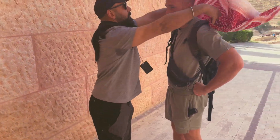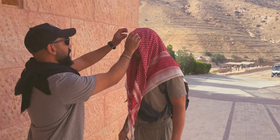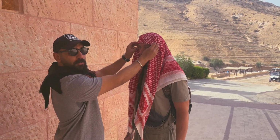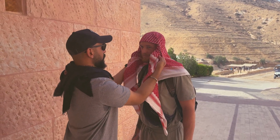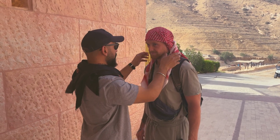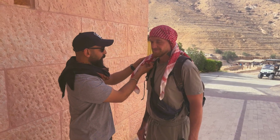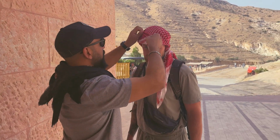Triangle. Okay. You just make sure that both sides have the same length. And then this part has to be above the eyebrows. You just roll it backward 3 times. 1, 2, 3. And then you cross it behind your head. You keep it loose. No need for headaches. And then you fold it in a way that all the stitches are out. And then you cover the forehead with it.